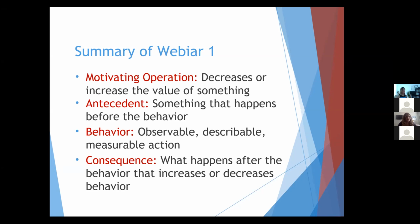And then the last concept that we talked about is the concept of a consequence. Everything that we talked about as far as the motivating operation and the antecedent are things that happen before the behavior, whereas the consequence is something that happens afterwards. But it also is responsible for essentially determining if that behavior is going to increase or decrease in the future. And it ultimately depends upon what type of consequence it is, right?